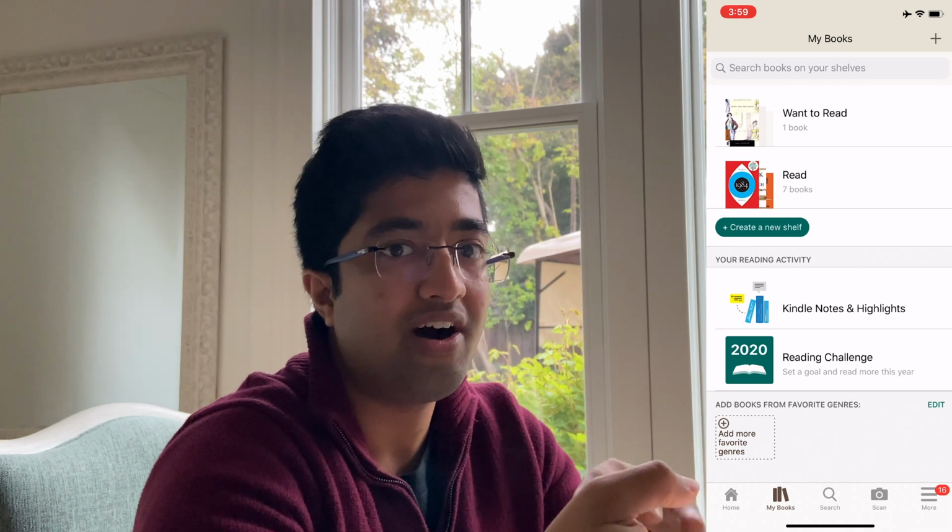It also syncs with your Kindle, and it has all your highlights in one place. So I think just downloading these cool, underrated apps is a good thing, especially for the long term, because it just motivates you a little bit to learn more and read more. That's as far as reading goes.